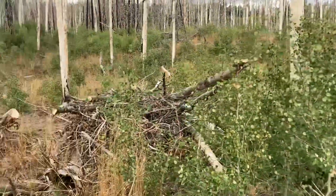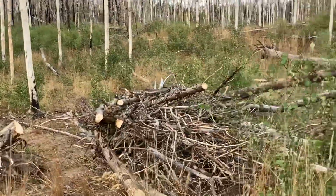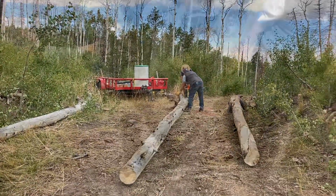When we got back to camp, one of my adult daughters had come up to help for the day. And look at her. She is so tough. Look at that big pile that she cleaned out for us and got a lot of the down trees cleaned up in an area. That's going to be a constant thing for us.